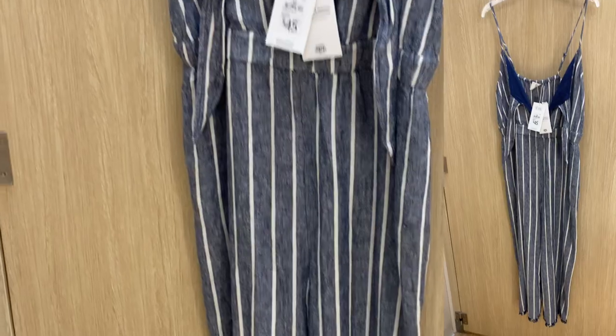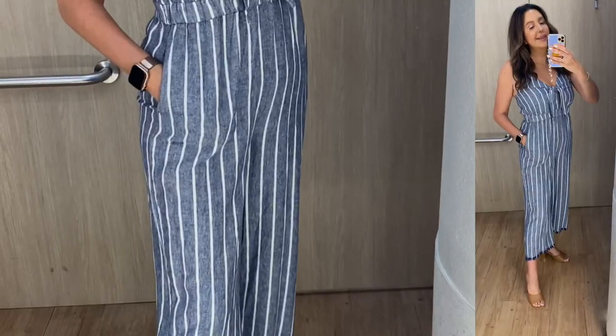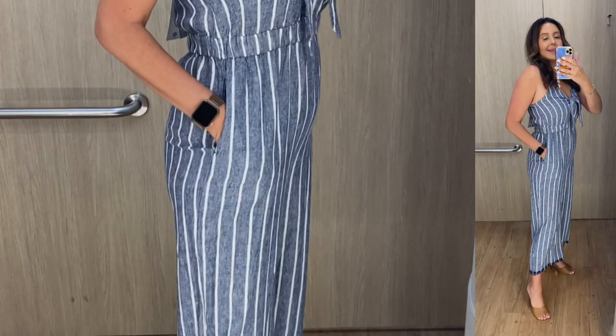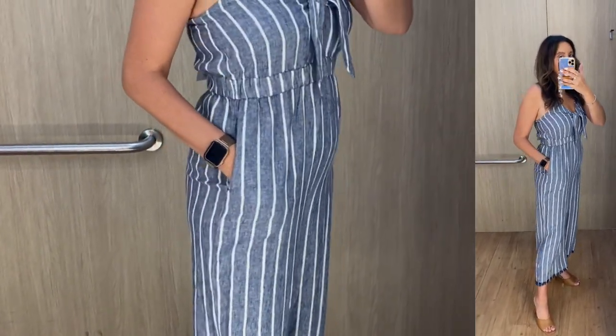They've got some really great little light cardigans. I couldn't think of the word then. And then this one here is for $45. It was in the Lily Love section. It's a cute little summer jumpsuit, which I thought was really sweet.